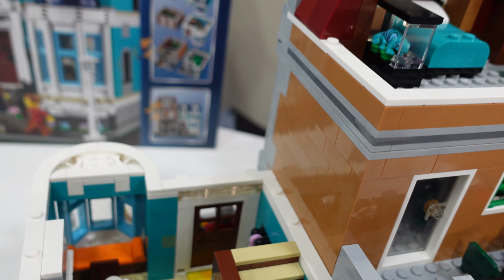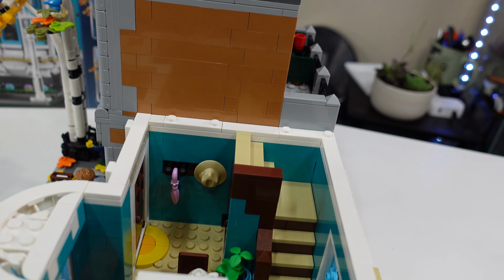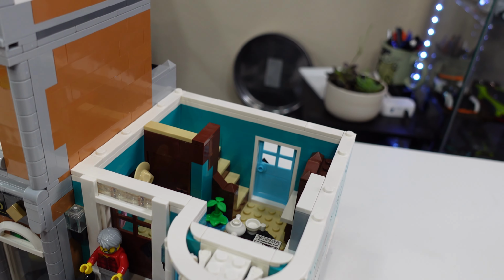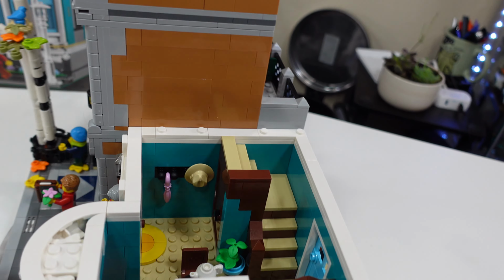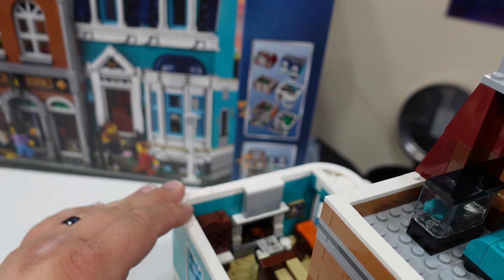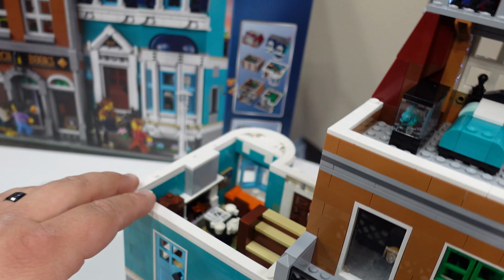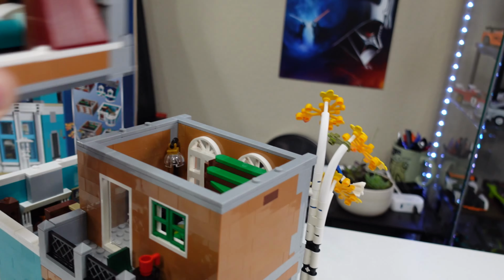And that's letting you into the residence of the home. Got some nice stairs, an umbrella with a hat. Then you do have a little table with some newspaper. Probably a little kitchenette right over here to the side. So that's that level. Coming back over, pop the lid off of that one.